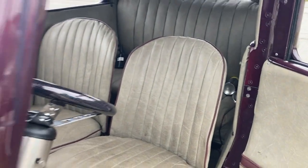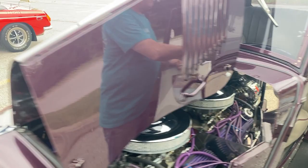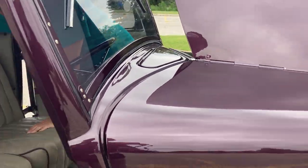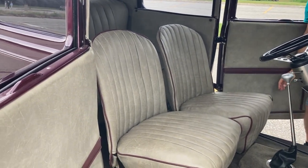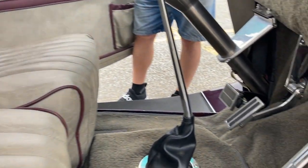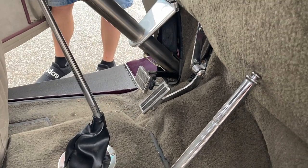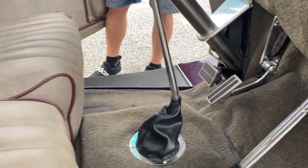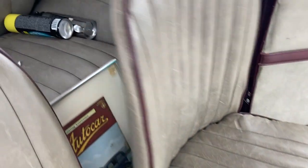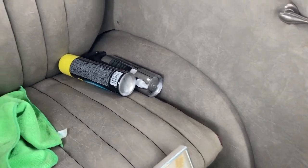Same color. Actually, let me go around the other side. Same color as well. Yep. Man, oh man. It was all blue. Hey, there's not a lot of space in here, is there? No. It's almost like the passenger has to help out a little bit. And it's pretty cozy with the girlfriend there. Yeah, I bet it is. And this is how you get in the back seat, like this. Wow.